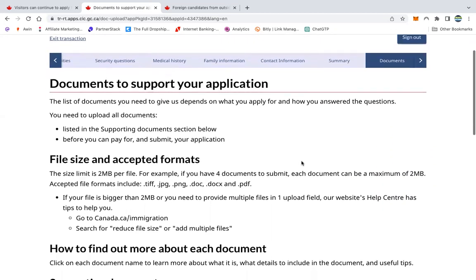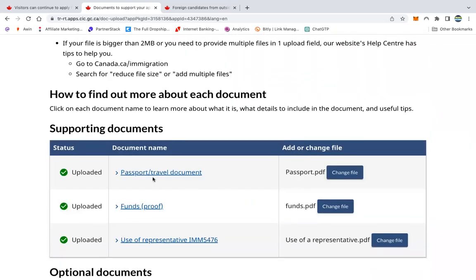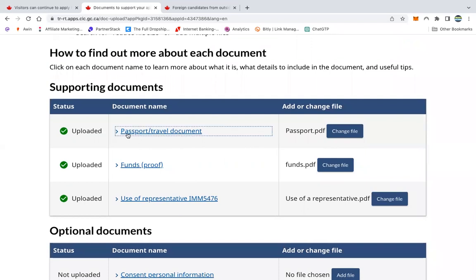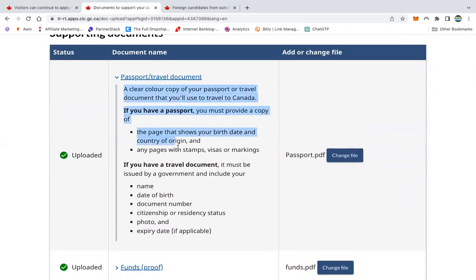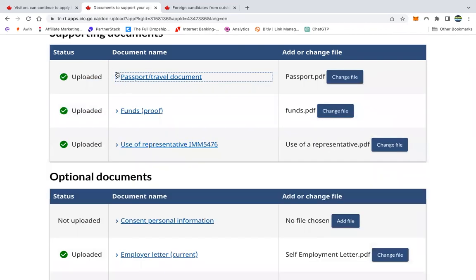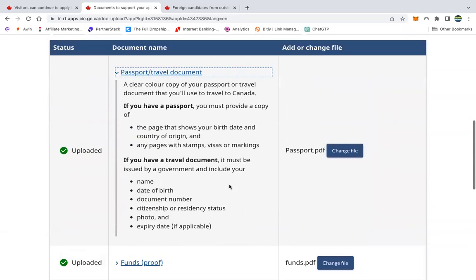Documents to support your application. Based on how I answered this, I am going to be providing a passport and travel document, which I kind of uploaded. If you're looking for the right information here, you click on this. It gives you detailed information on what they are looking for. Again, it's self-explanatory. And to get to this point, this arrow here, you're just going to click on it, right? And then it opens up and shows you exactly what they are looking for.